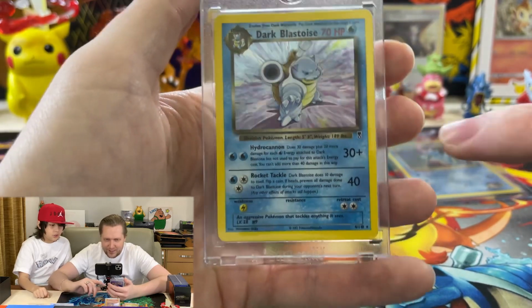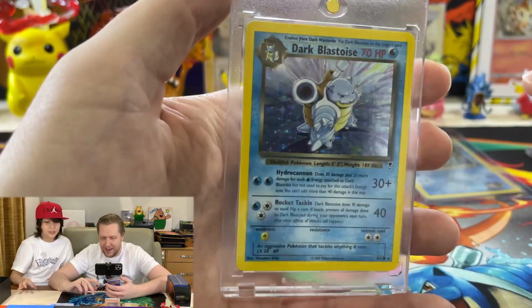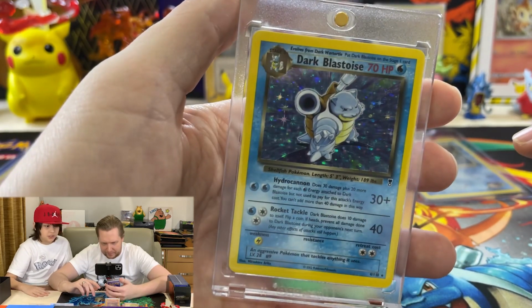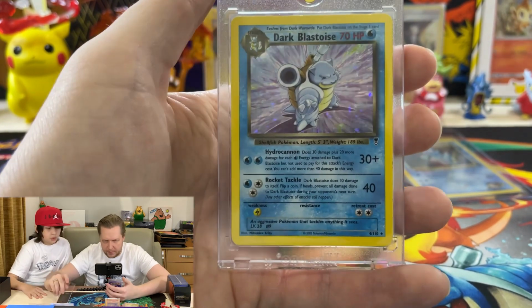Yeah, Legends was the one that had some sparkly, glittery cards. So this is from the same set. It's the Legends one. Legends set is damn nice, man. Yeah, I love this Dark Blastoise though. I like this card. It's a very nice one.